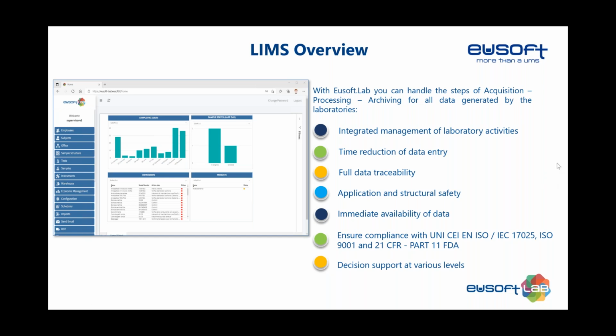It also provides you the application and structural safety. It gives you immediate availability of data, and it can also represent a powerful tool to help you achieve compliance with high standard international regulations like UNI, CAI, ISO, 21 CFR Part 11, FDA, etc. We will talk about business intelligence in a few minutes. Eusoft.Lab LIMS solution can also be a strong tool to support your data-driven decisions at any level.